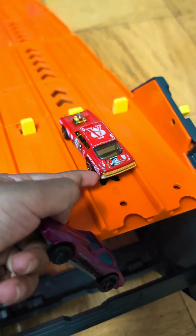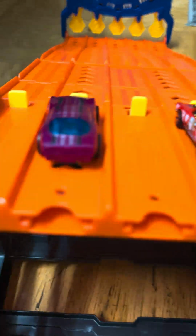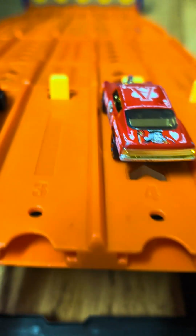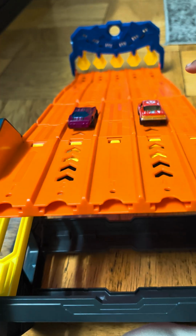One got an advantage for the bump, so the Barracuda got the advantage for the bump, and this one got advantage in the start for faster acceleration. But let's get this one last semifinal race. These two cars are looking forward. I don't know who's gonna win on this one. It's on the race. 3, 2, 1.